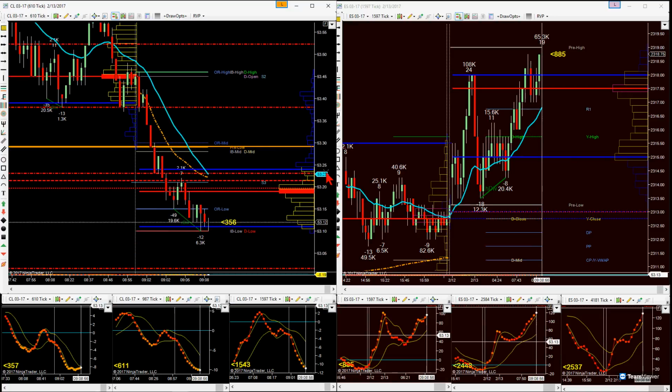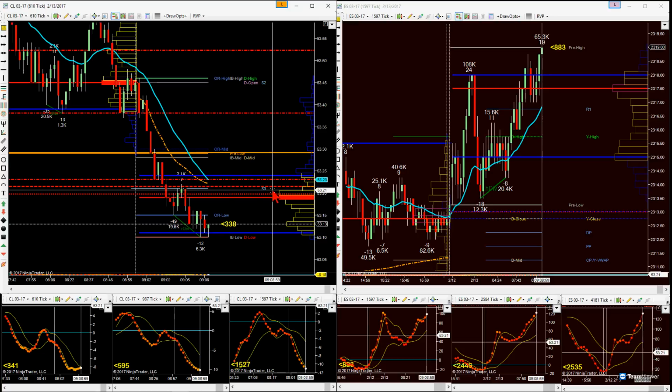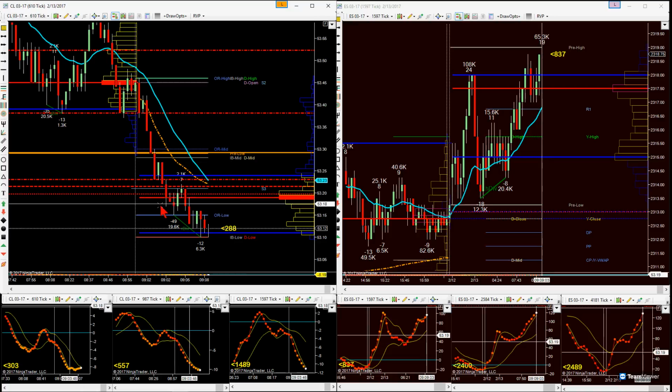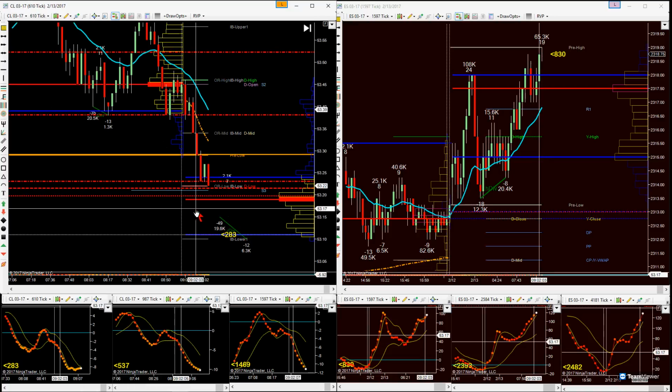So VPOC, we have 2 price points that are almost identical in volume here. So at this point, what I'm watching for, and what we're going to watch for as some potential entries here, is a pullback into this.